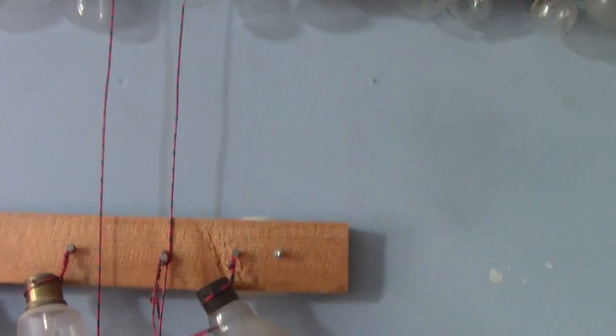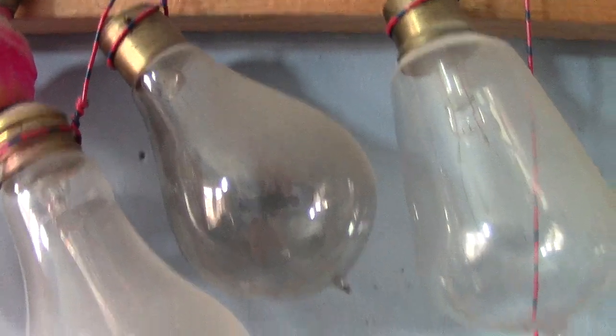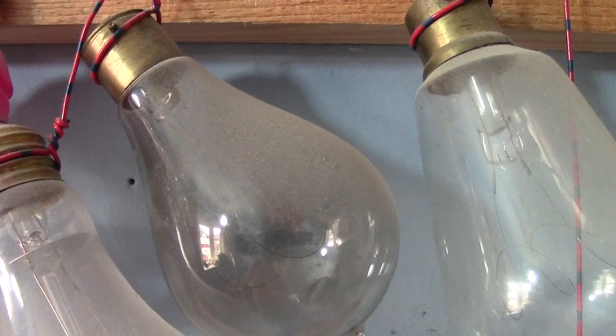Excuse the mess. I've spent the morning doing a bit of tidying up. Now in here, now where is it? One of these days I'll have to catalogue everything. Oh, here we are. That one there's one of the very early ones. The carbon filament.